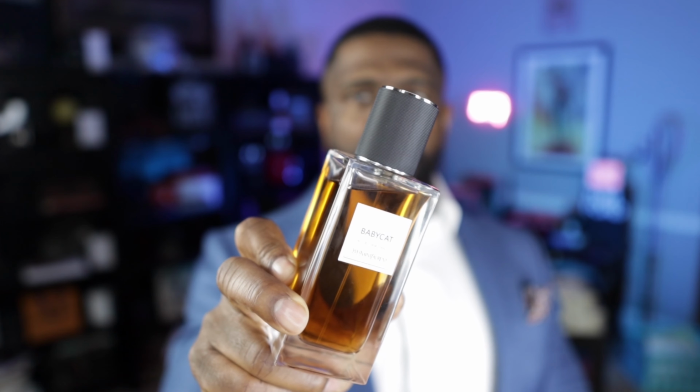And BABYCAT, like I said, it's a more mature vanilla. It is not that really, in my humble opinion, cheap, confectionery, sweet, synthetic vanilla that you'll find in some fragrances. This is high quality vanilla, not super sweet, with a little bit more of a creamy element to the vanilla that they use in this fragrance, and I absolutely love it.